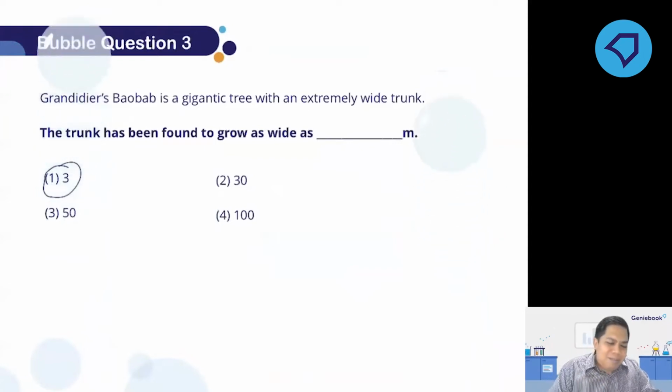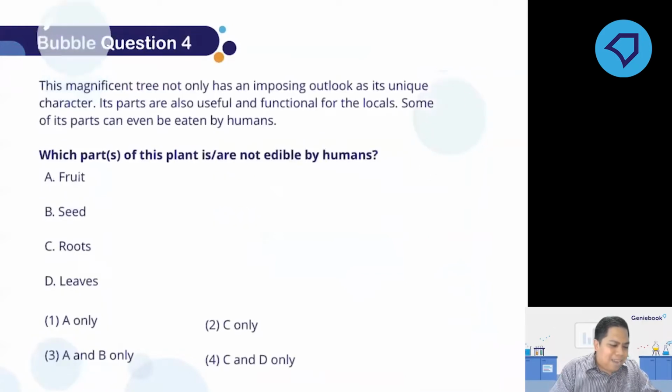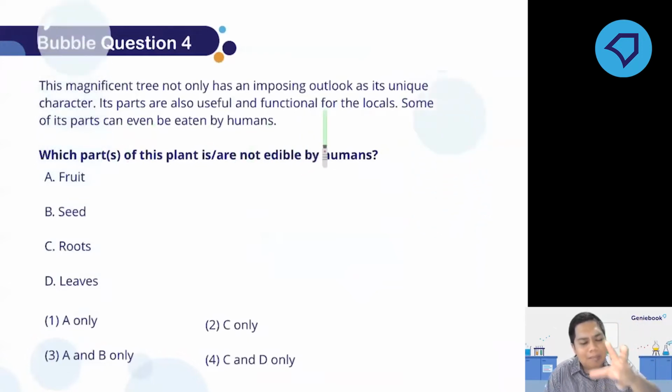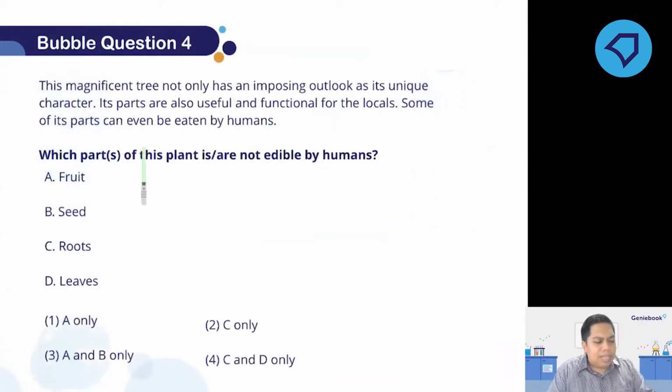Tiong Seng, you will know later the name. Next bubble question. This one is a bit difficult. Let's see if you have been paying attention or not. This magnificent tree not only has an imposing outlook as its unique character, its parts are also useful and functional for the locals. Just now I've been mentioning that some of its parts can be eaten by humans. But what I want is, listen carefully, which part of the plant is or are not edible by humans?